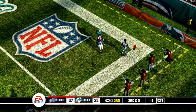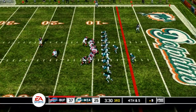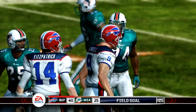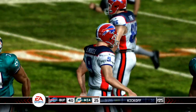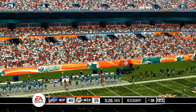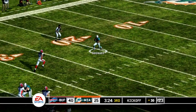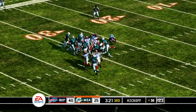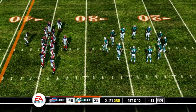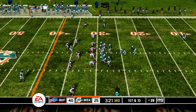End zone. Looks like he had it, but it's knocked loose. And the timing of that hit was so perfect. Just as the ball got there, he delivered the blow and knocked it out of there. So the score now, the Bills 40, the Miami Dolphins 25. Taken at the 5. Still moving. He takes it back to the 29-yard line. The Dolphins will start this drive at the 29-yard line.